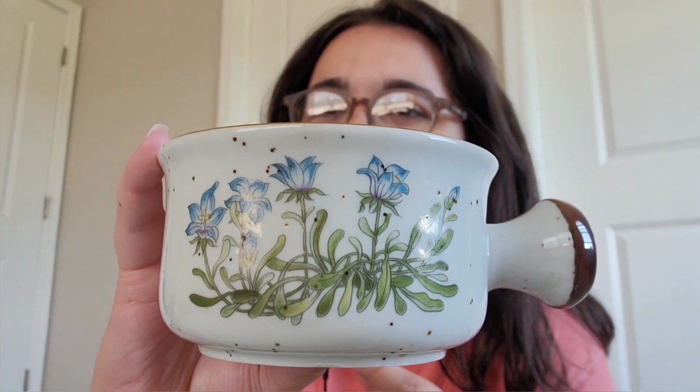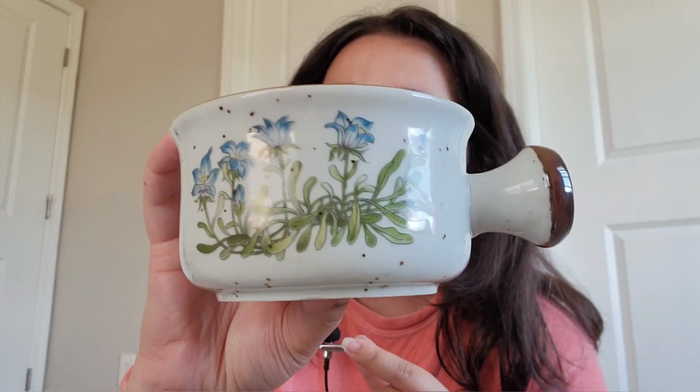The next thing was something that I just thought was really pretty, again, for the floral accents that are blue. I love this. This is called like a Takahashi bowl, and it's like a soup bowl, and it's got that cute little handle on it. So yeah, I just thought this was really pretty, and even though it wasn't something that was fully blue, because of the blue florals, I just thought it fit perfectly with this drop.